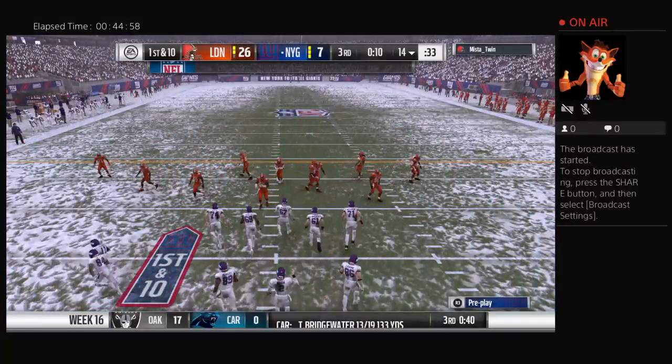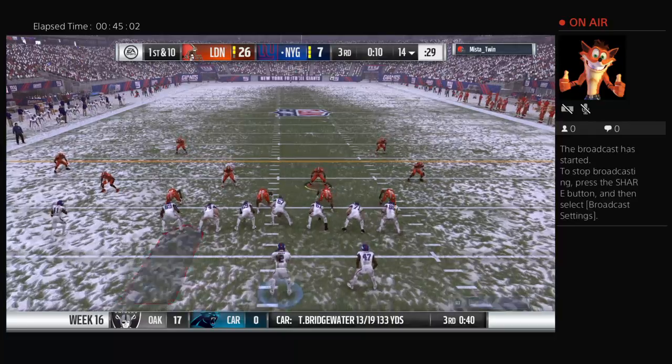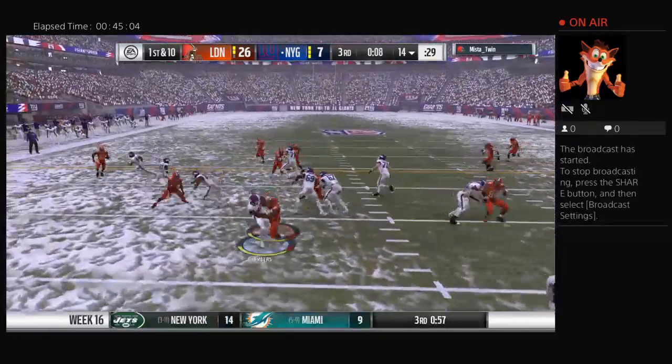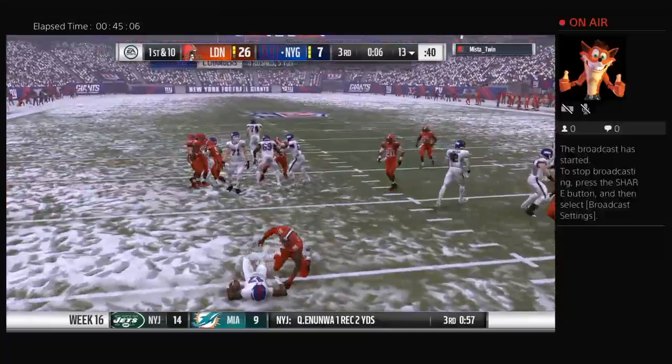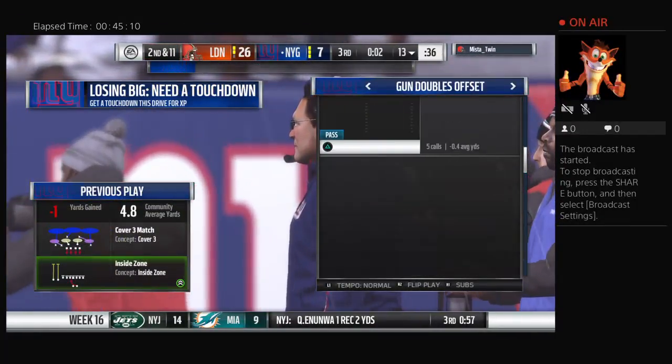Double tight, guys, double tight. They'll run it now out of the gun. And he's stopped immediately there. That's going to go as a loss of a yard, and it'll be second down.